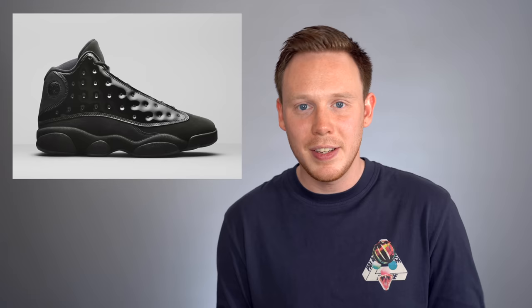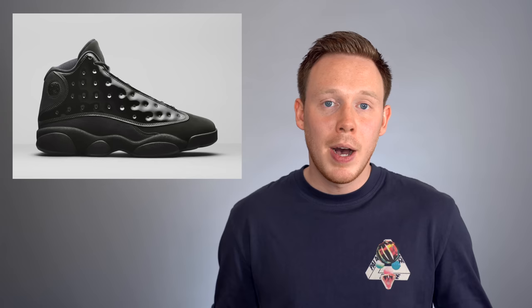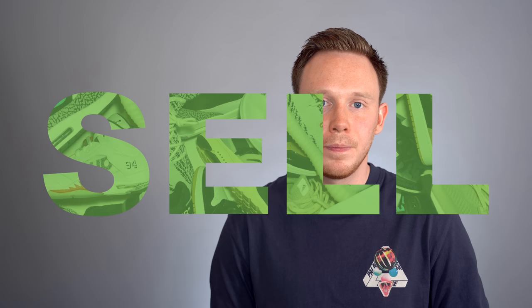In my opinion, this colorway definitely worked better on the Air Jordan 11 because that shoe already sort of lends itself to being a more formal version of an Air Jordan. And I don't think this Air Jordan 13 looks that great with patent leather, so this is probably a sneaker that I'm gonna pass. But like the previous cap and gown release, I think this shoe will be limited and it will be hard to get. So for that reason, I'm gonna give it a sell.